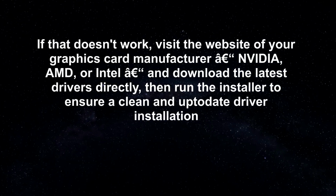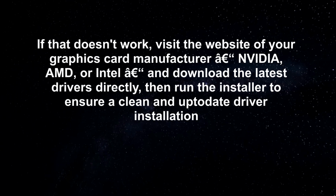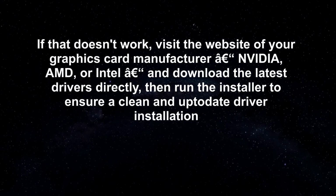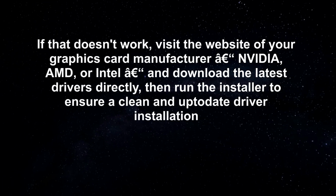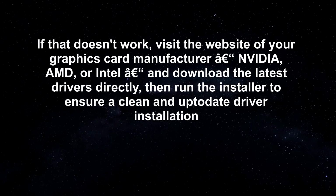If that doesn't work, visit the website of your graphics card manufacturer, NVIDIA, AMD, or Intel, and download the latest drivers directly, then run the installer to ensure a clean and up-to-date driver installation.